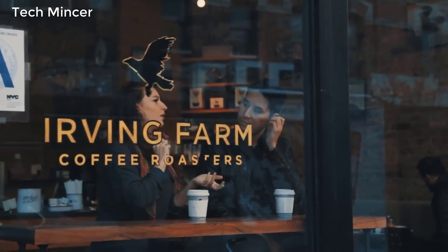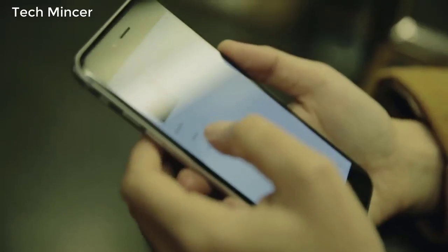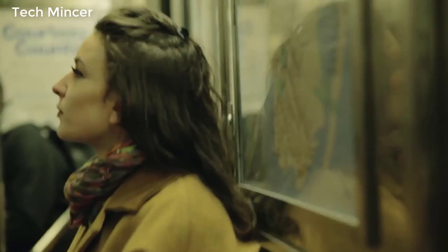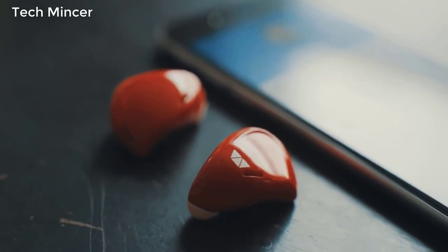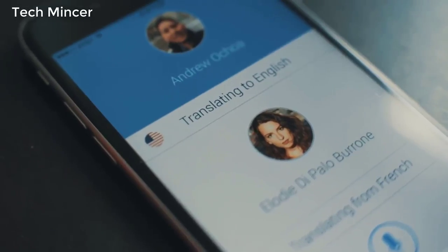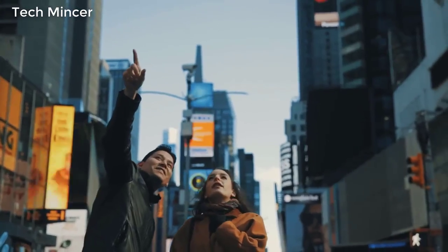"Yeah, it's translating." Allowing the user to focus on the conversation. When translation is not needed, the earpiece can be used as an earbud to listen to music. The Pilot is not perfect yet. However, Verily Lab says that it is much more accurate than the products currently available in the market.